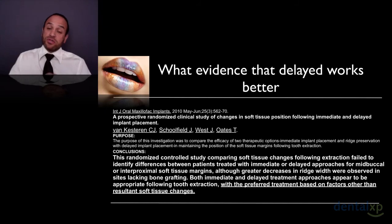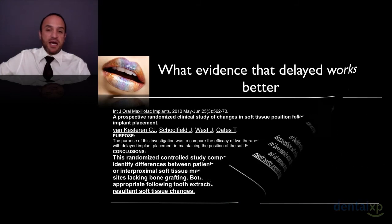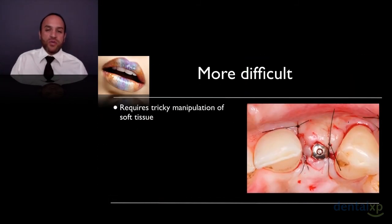So it shows us that our treatment choices were not based on whether there was going to be a soft tissue change, but rather on other factors like single tooth cost, how much treatment they need to go through, etc. So these are very interesting studies, but there are no studies at this point in time which show overall what we need. Let's look now at some of the other difficulties. When you're doing a delayed type approach, it is most definitely far more difficult, because it requires far more soft tissue manipulation than before.